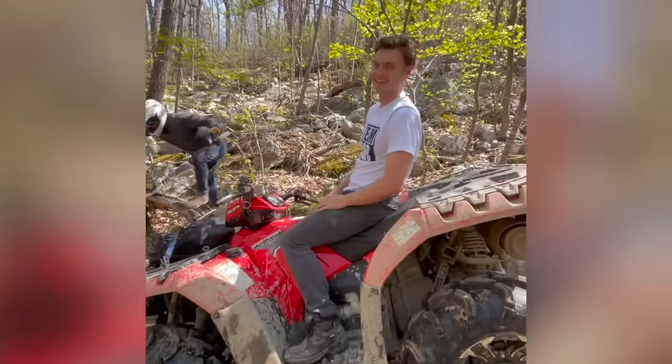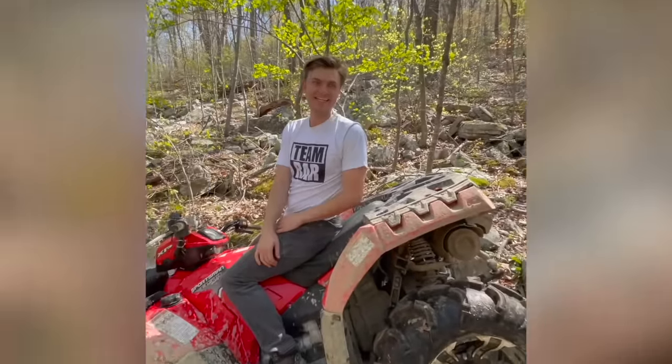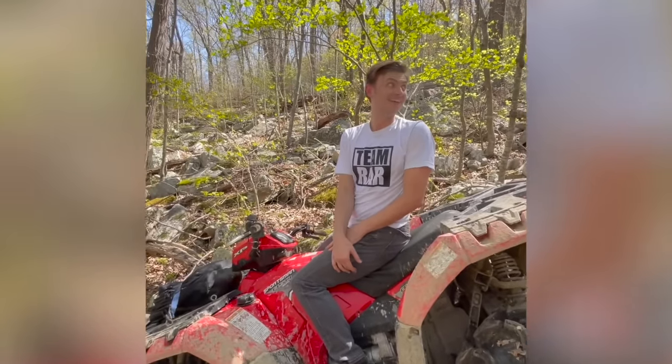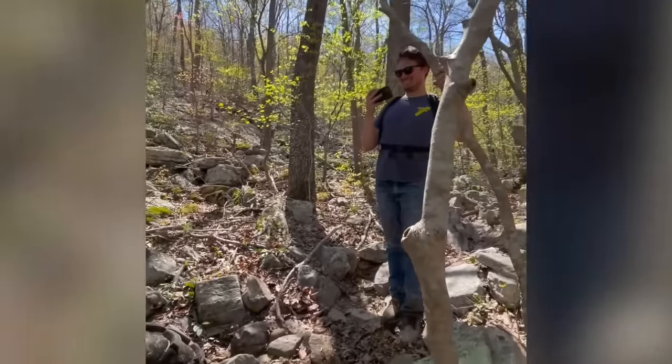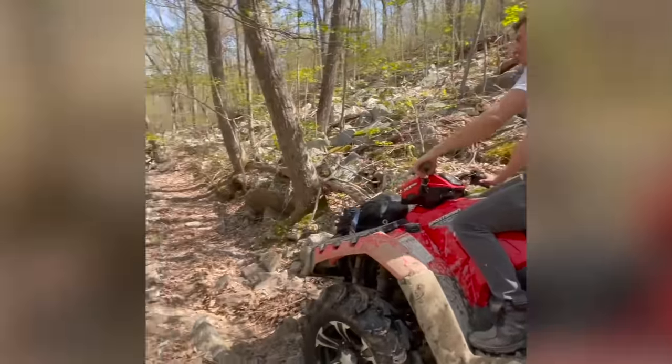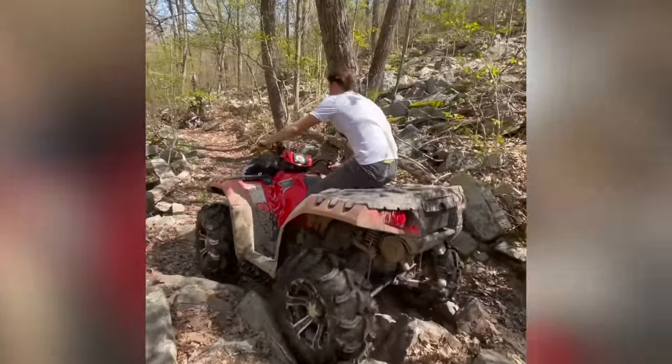This poor ATV. I mean, our whole fleet just took a beating today. Yep. Maybe not the 500. Oh, the 500's doing dandy. Matt's bike, perfect. I bent my shifter peg. ATV flipped earlier. Carter's bike is barely running.